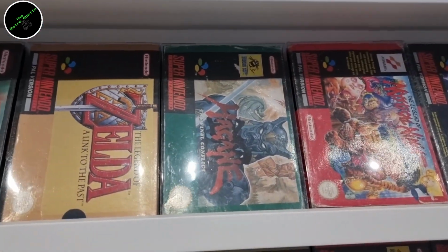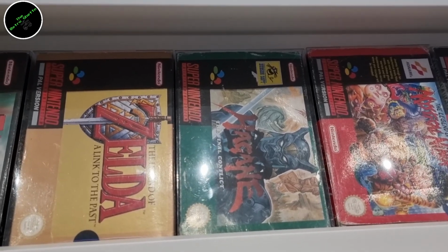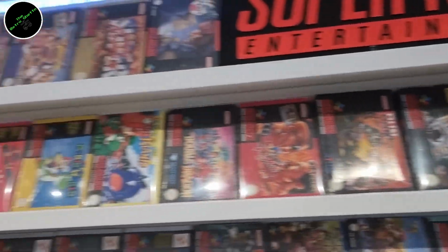One of which is Hagane, widely regarded as the hardest game on the Super Nintendo. That's not the reason why. If anything, that's putting me off. The reason why is because it's such a good game and it cost me a hell of a lot of money, so I feel like I need to get somewhat of my money's worth by playing it.